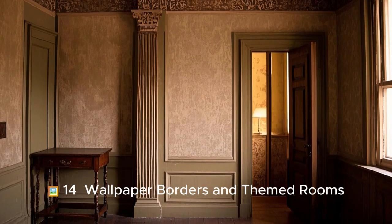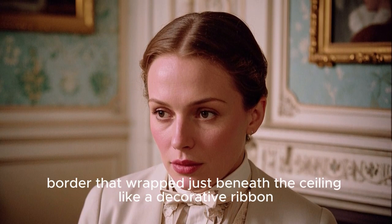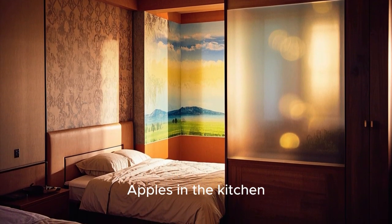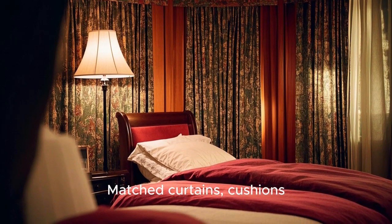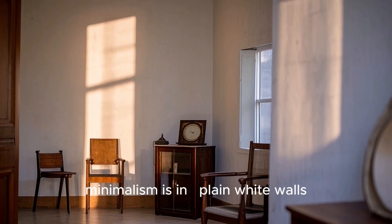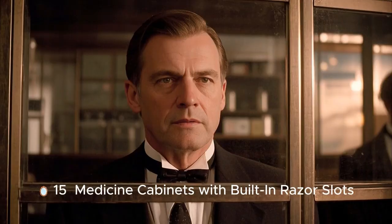14. Wallpaper borders and themed rooms. Many homes once proudly embraced the art of the themed room, often topped with a wallpaper border that wrapped just beneath the ceiling like a decorative ribbon. Floral in the dining room, ducks in the bathroom, apples in the kitchen. Every room told its own story. Matched curtains, cushions, and colors gave the space warmth and personality. Now, minimalism is in, plain white walls, neutral tones. But once upon a time, every corner of the house had a little bit of the family soul on display. 15.